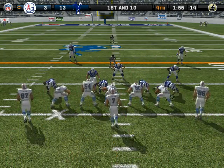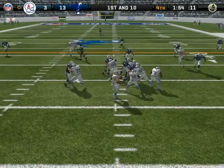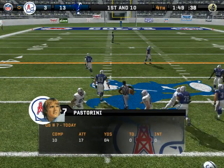You got to believe it. It's our game. Three shoot. Gets the pass off. Ball comes up to make the play at midfield. And it looks like they're going to go no huddle.